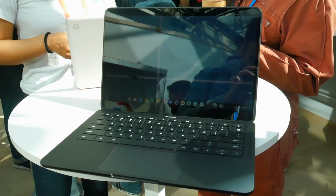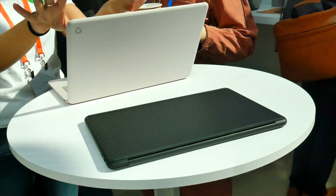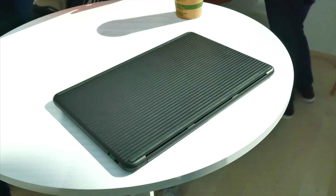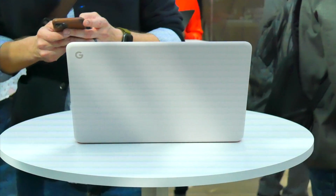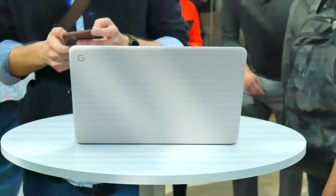the cheapest Chromebook yet, and you have some different configuration options to bump up those internal specs for up to an i7 processor and 16 gigs of RAM. Though for right now, it is just one size, 13.3 inches.